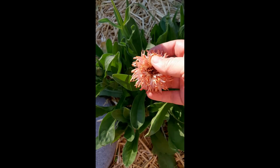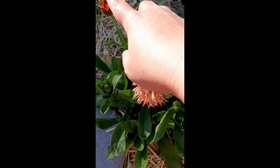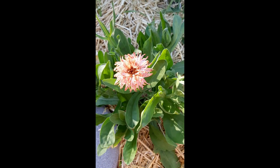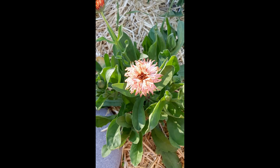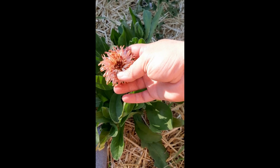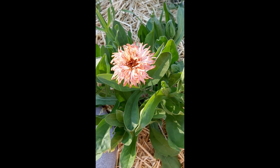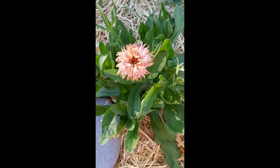But this is my favorite thing right now. It's my strawberry blonde calendula. Isn't that pretty? Got another bloom coming there. And I guess this plant gets to be about 3 feet tall, so that'll be kind of nice. I don't know if it will really get that big, but I've got more blooms coming up. It's so beautiful. Like, absolutely beautiful.